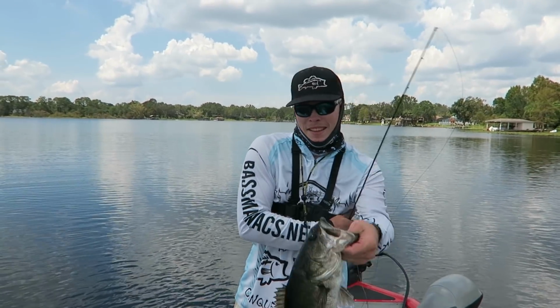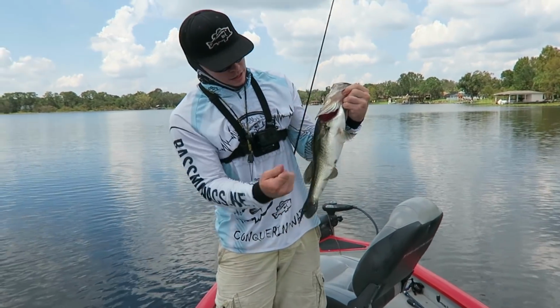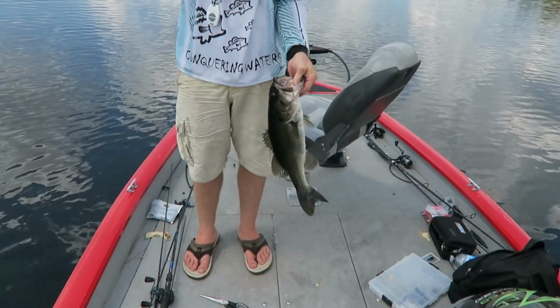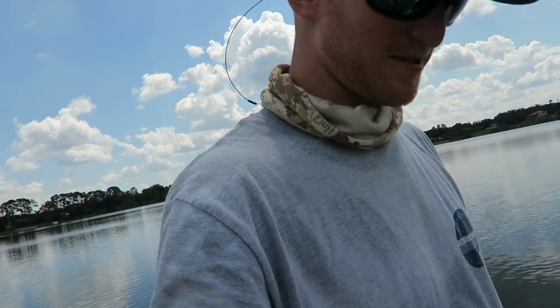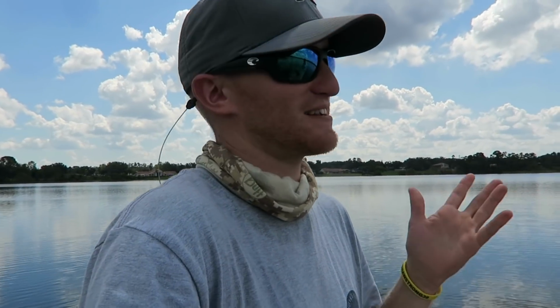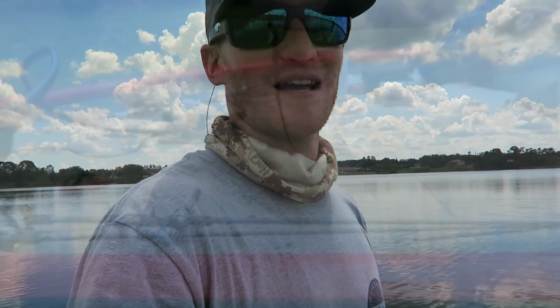Hold him up. A 9.5-inch shiner. A 9.5-inch shiner catches you a 16-inch bass. Totally makes sense, how stinking big that thing was, but it's a shame. Whatever. We tried. I mean, hey, I thought it was going to catch at least a 4.5, 5-pounder, but yeah, count your blessings, right? Count your blessings.